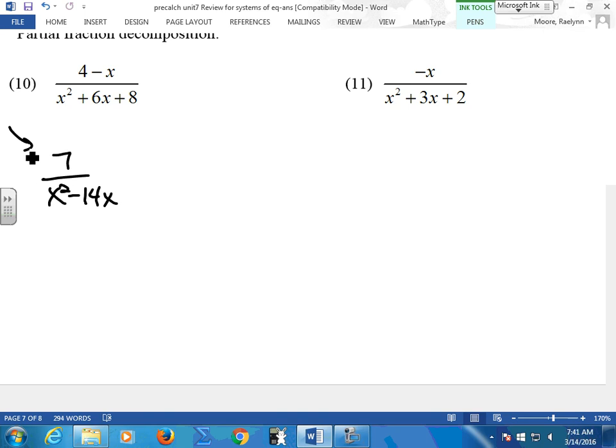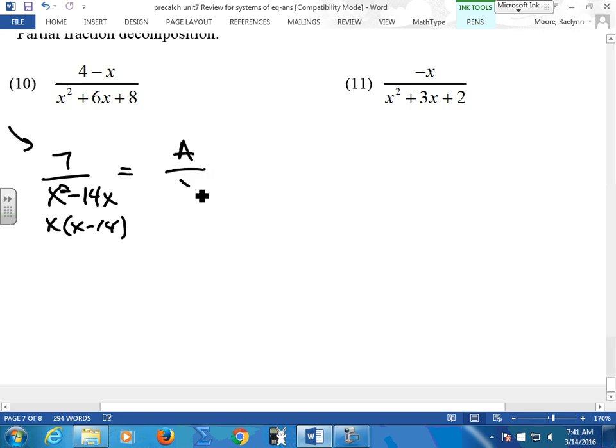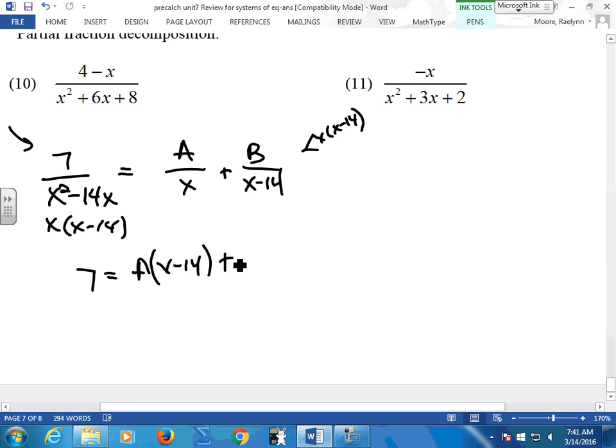What does this factor into? x times x minus 14. So how do I separate this now? A over x plus B over x minus 14. Good. And do you know what your common denominator is? Multiply everybody by your common denominator. So this becomes 7. What does this guy become? A times x minus 14 plus Bx. Okay, now what do I do?